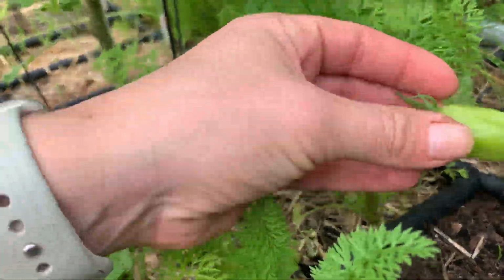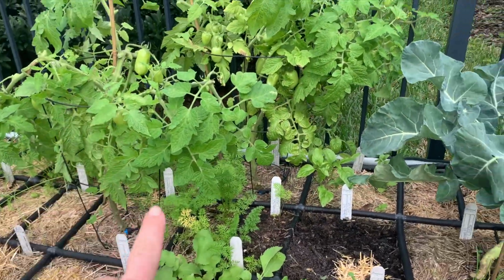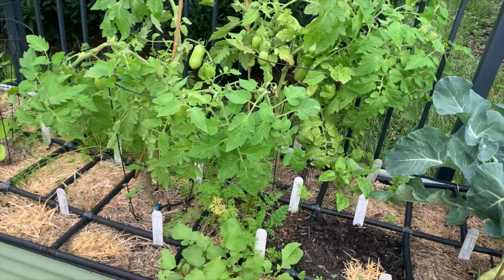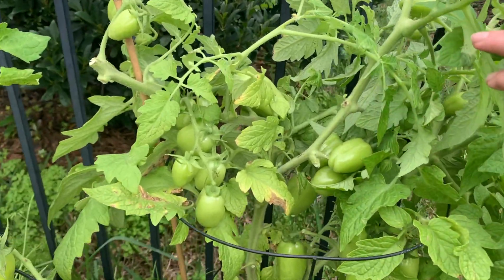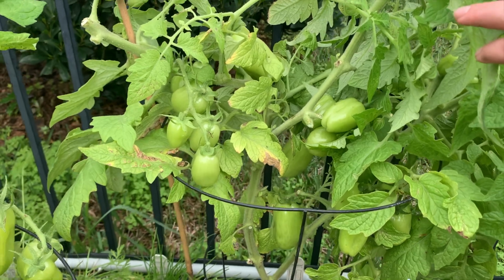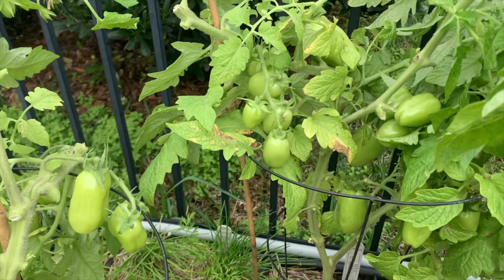It looks like I dropped a tomato. Oops. I've got 1 tomato plant here and 1 tomato plant here. They're both in cages. And you can see this is a determinate tomato plant. So all the tomatoes should be ripening at the same time. And then the plant will die when it's done doing that.